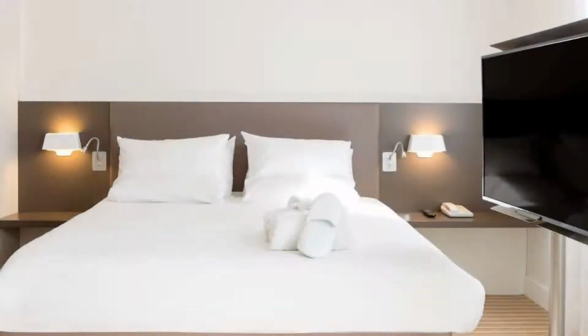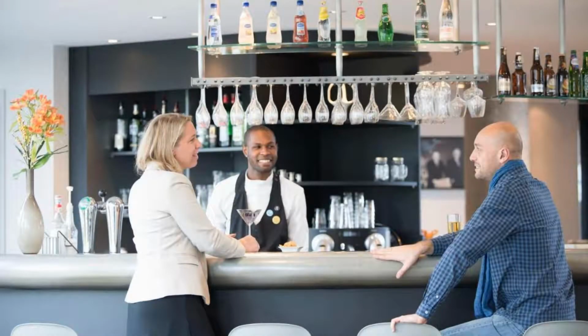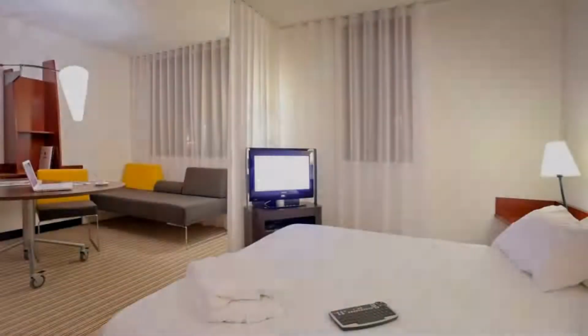There are 3 types of rooms available on booking.com. You can book online and enjoy it. The hotel expects major credit cards and reserves the right to temporarily hold an amount prior to arrival.